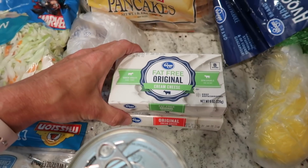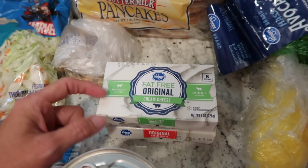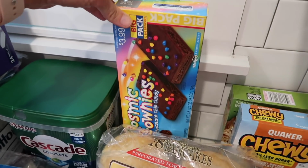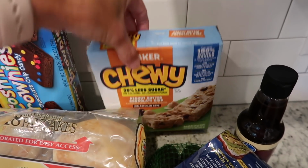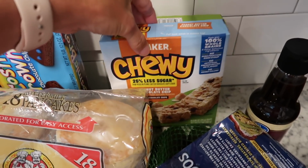Let's see. And then I think I said this already, but with the cracked chicken, I'm gonna end up doing some rice with that. Then we got some frozen pancakes, got some brownies for the kids. Kason asked for more of these, even though we have a ton of Z-bars in there, but they like to have different options. So I got 2 packs of those because they were on sale.